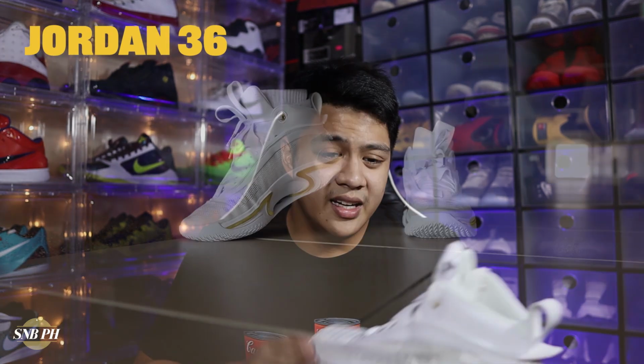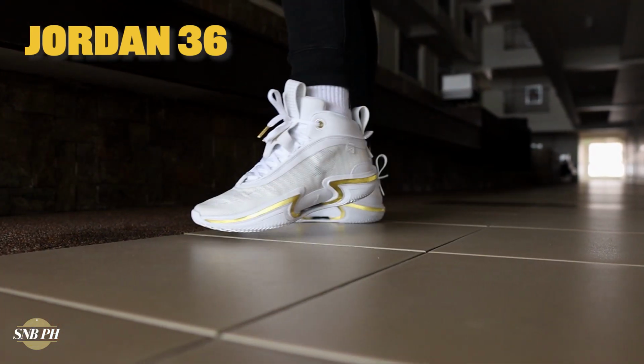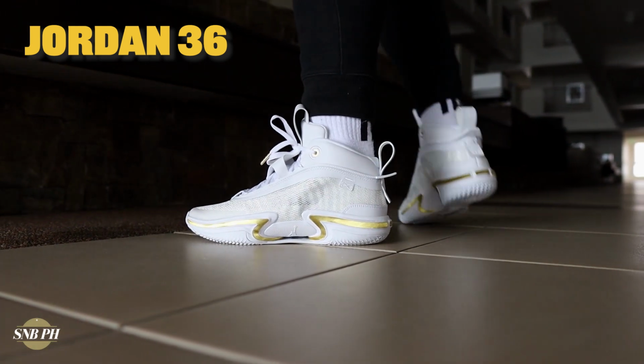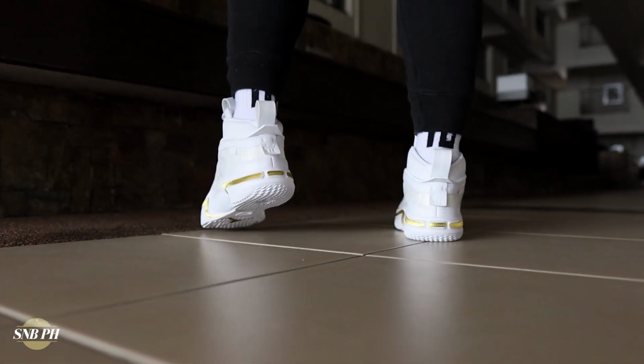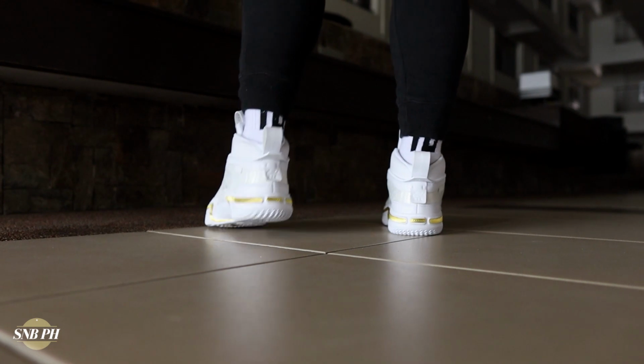Then moving on to number 4, we have the Jordan 36. I did have really high expectations of the Jordan 36 because the 35 was pretty good, and the Jordan 34 was just absolutely amazing. I mean, the 34s are probably the best Jordan to play in ever, and I'm happy to say that even though I did have super high expectations, the Jordan 36 actually was able to meet them.